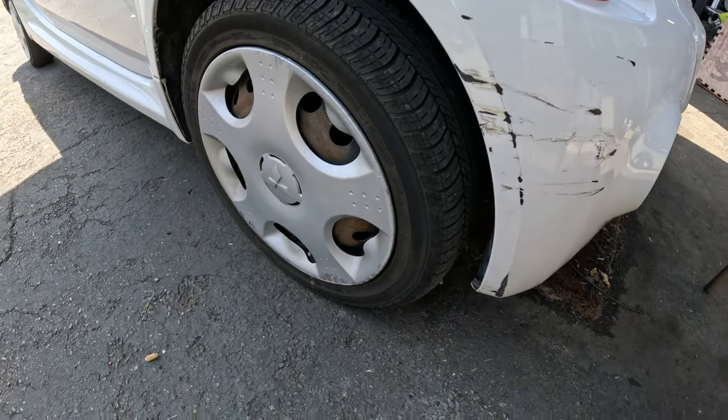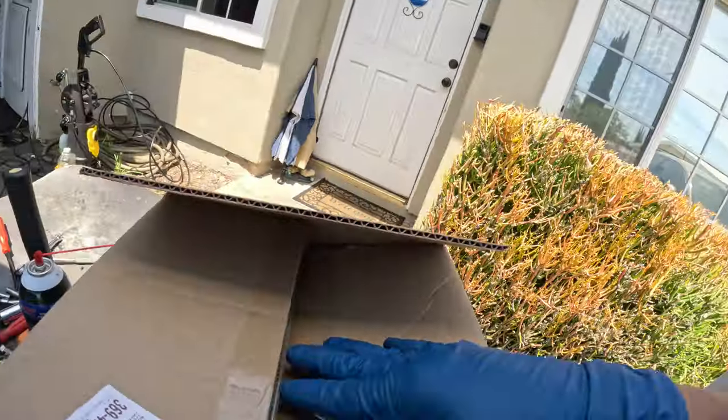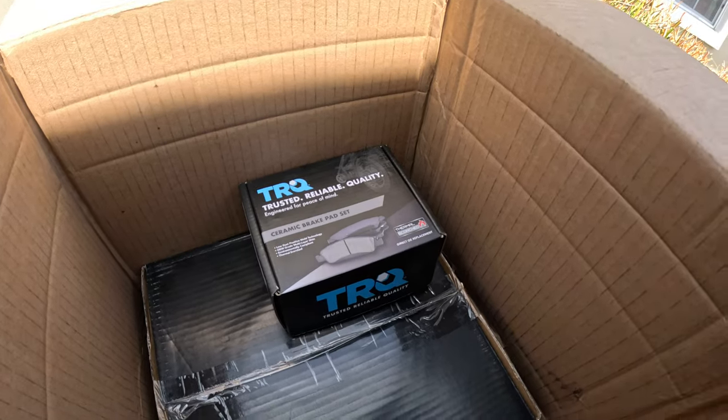Be right back. All right, before we begin the interior cleaning, gotta do some brakes. These things are bad. When you get off the freeway, it shakes.